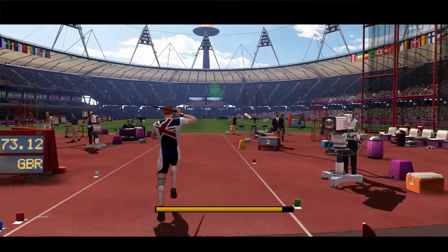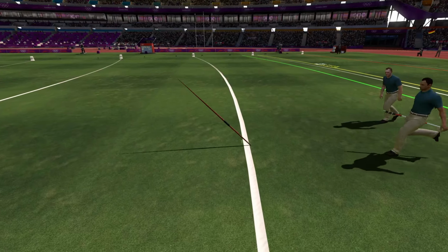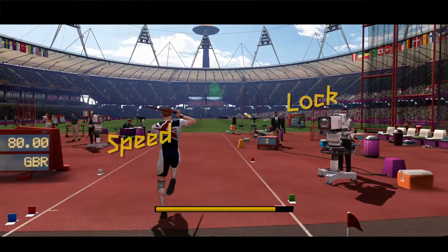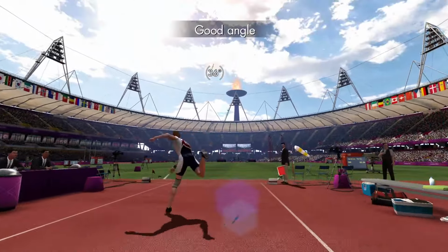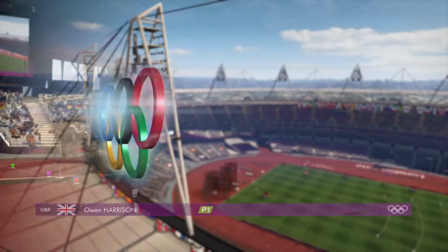It's all going to come down to this, the delivery. Supreme, supreme, a new personal best. 2 throws gone, now on to the third attempt. Looks like a long one, heading towards 80 meters. Well, that's massive. Terrific throw and a new personal best.